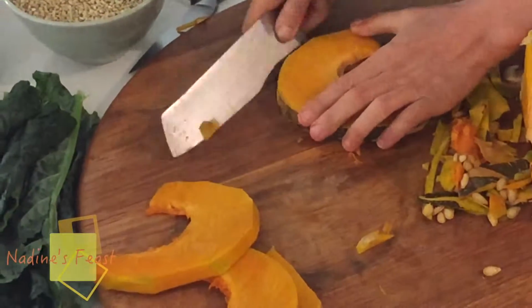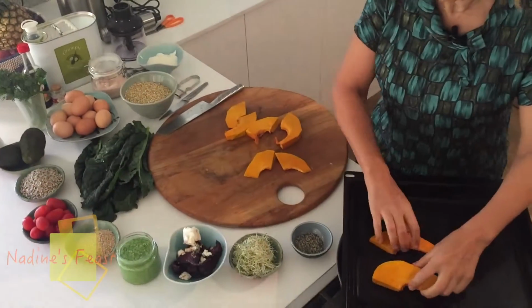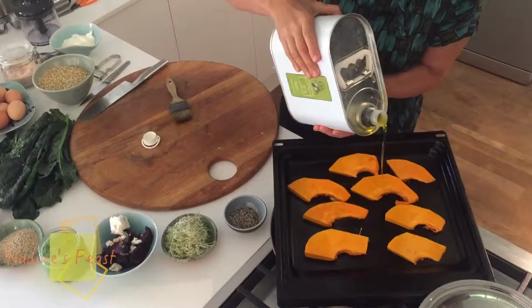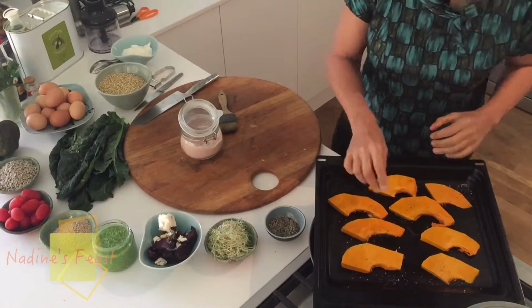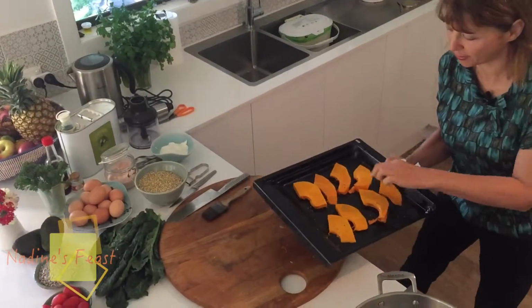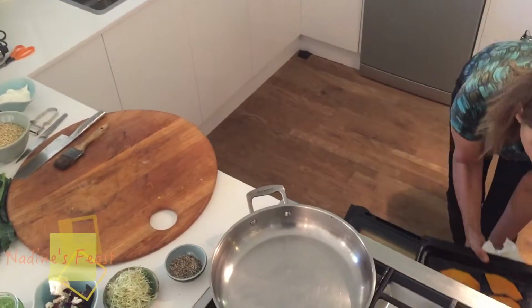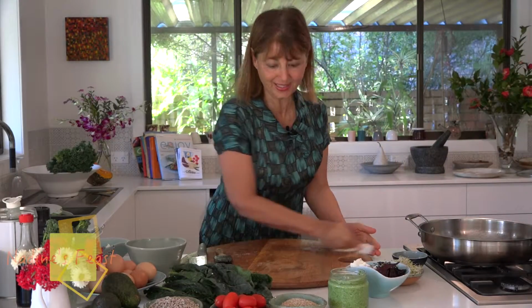So I'm just going to quickly prepare my pumpkin. This is the kind of thing that you can do if you've cooked pumpkin the night before. Keep some aside for the next morning. I've got some pumpkin ready basted with a bit of olive oil, salt, pepper. It's quickly going to go into a hot oven. It'll be about 25 minutes, and that'll give me plenty of time to get everything else done.